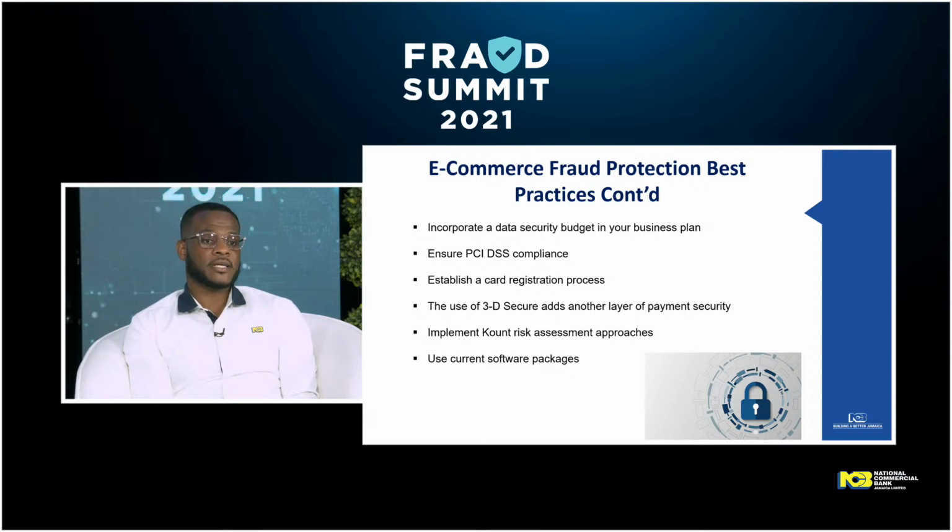Implement a risk assessment approach on the e-commerce website, and this will be expounded on later. But essentially, it allows you to prevent BIN attacks and stuff like those from taking place on your e-commerce platform. And also it gives you a profile of the credit card that is being used and the number of times that the credit card is used to purchase things either on your website or worldwide as it relates to fraudulent activity and good transactions as well.